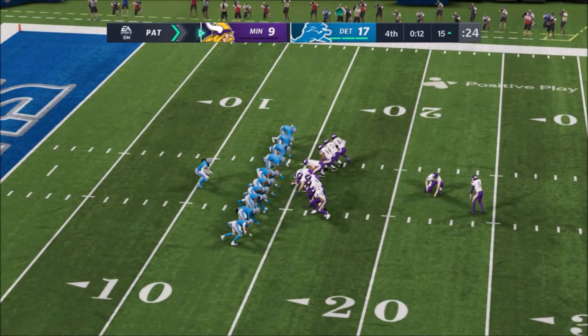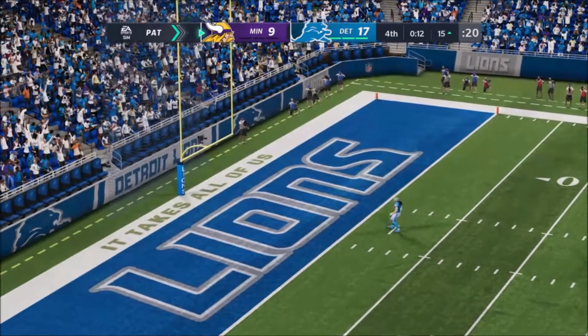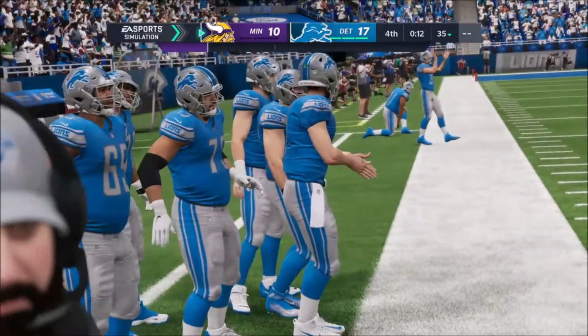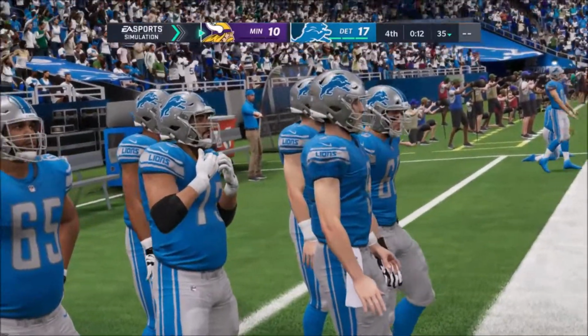Dan Bailey now for the extra point. And it's up through the goalposts. It's 17-10. The drive summary that time, 5 plays. And it's polished off by a Viking score.